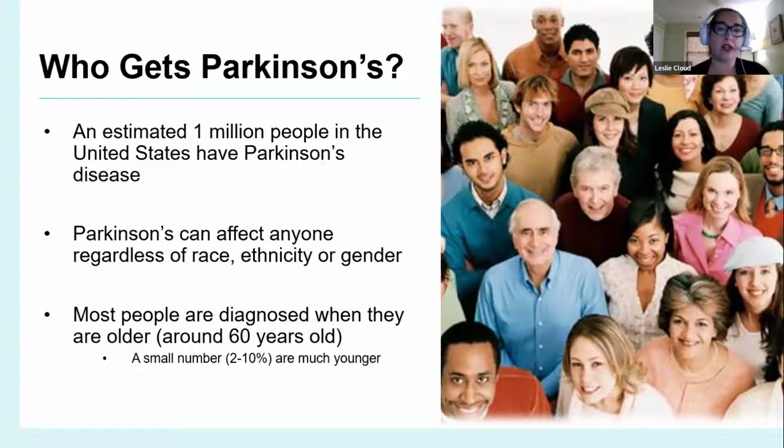And it's estimated that around 2 to 10% are what we call young onset, which can happen in much younger patients. And in general, we say that approximately 1 million people in the United States are estimated to have Parkinson's disease. So this is quite common, and chances are that you probably know other people who have Parkinson's in your social circles.